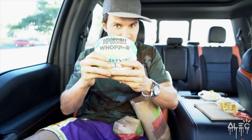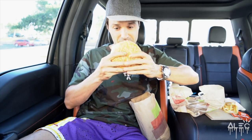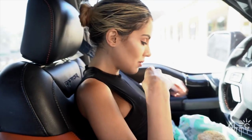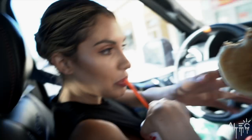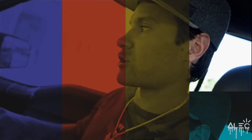Okay, so this is the Impossible Whopper, a vegan burger. Are you excited? Oh, look at this burger. We just had Taco Bell. Now I'm having a burger. Fake burger. It tastes like the real one. Let me see. That's not real meat. Sure. Mm-hmm. We are so fat today.